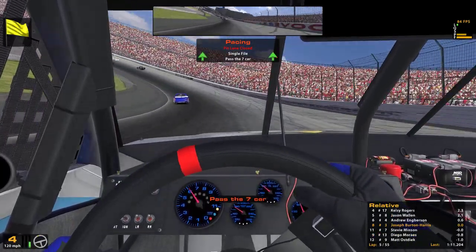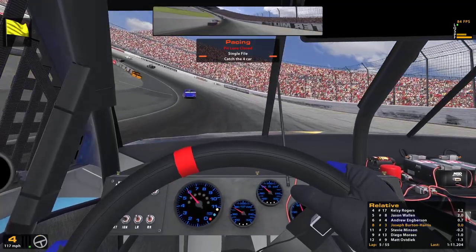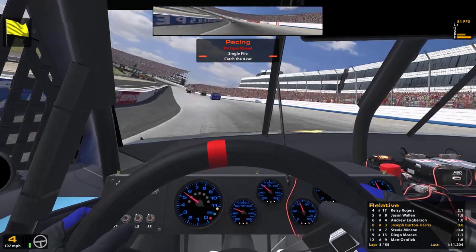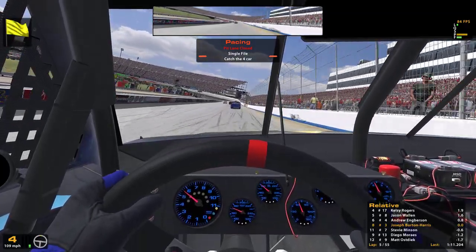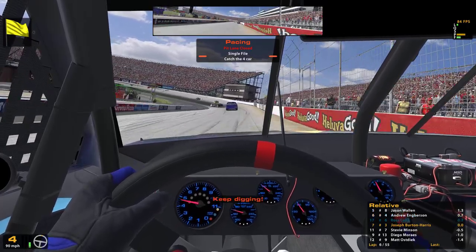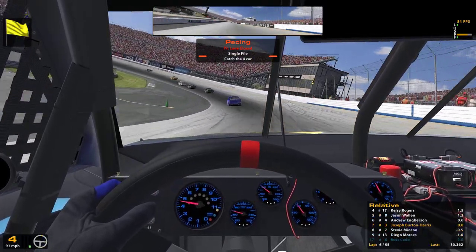Catch the four car. Like, you just don't stop in the middle of that corner. I don't know why everyone stopped. Keep digging. It's totally my fault.